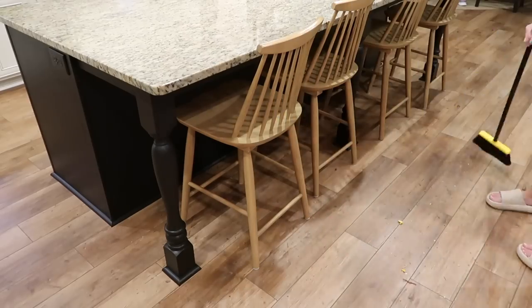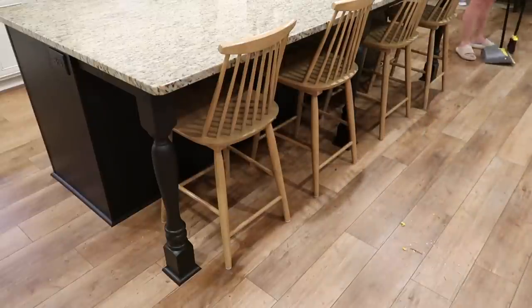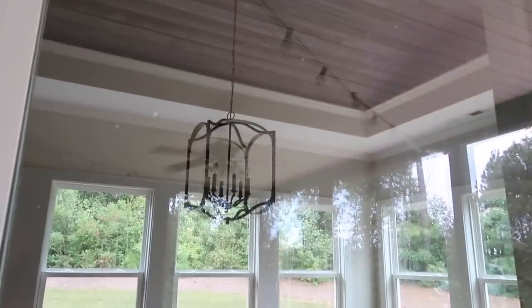I'm tackling the kitchen part tonight, but I'll come back on a different night and get to the craft table that was long overdue and the dining room table. But I'm moving on now to the back porch.